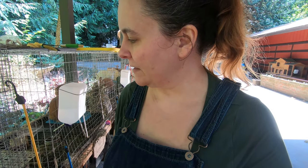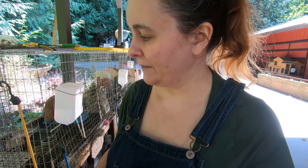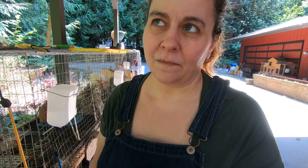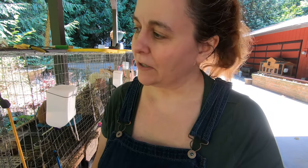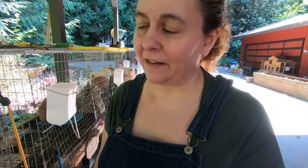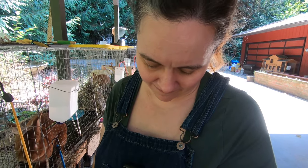Because they do tend to be a little bit smaller, but then once they get to eating the grain and the hay, and they've already started eating some of the hay, so that's a good sign, then they catch up some. And by the time they're in the grow-out cage, you can't really tell. Oh, even so. Yep, it's just kind of a funny difference.